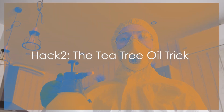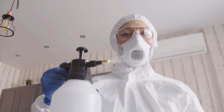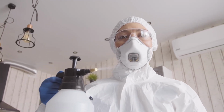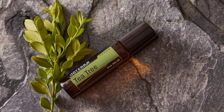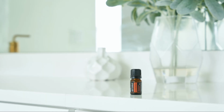Hack 2. Alright guys, get this. Professional cleaners have been hiding this secret weapon from us for years, but I'm about to expose their game. You won't believe how simple and effective this trick is. It's something you already have in your home, and it can save you a ton of money on expensive cleaning products. It's time to unleash the power of tea tree oil on those unsuspecting mold spores. This little bottle of magic is about to become your best friend in the fight against mold and mildew.